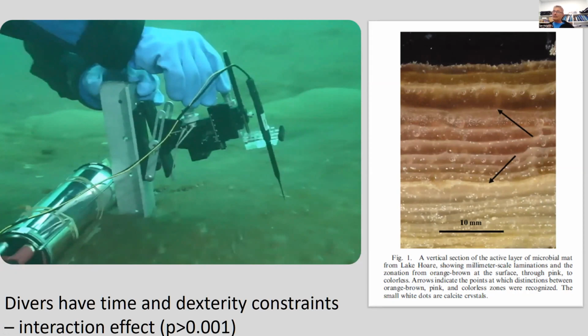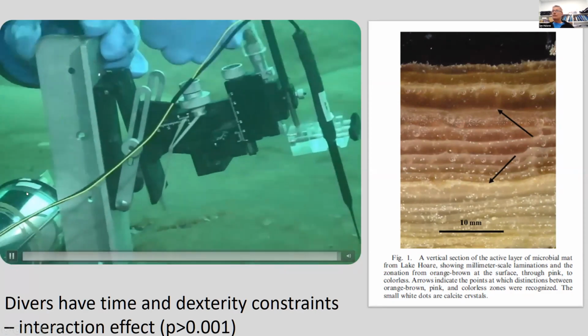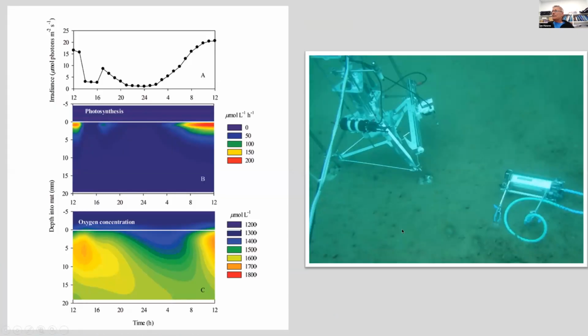To do that, we have to lie completely still on the bottom of the lake, and we need to move these probes up and down by fractions of a millimetre. And you can only do that for so long before you start to get too cold and you start to shiver too much, and you can't make those kind of fine, detailed observations. So technology comes to our aid here. This machine you can see on the right, it's a machine which we can deploy from the surface. It sits on the bottom, it makes those measurements for us, and it can sit down there for as long as you want, really.